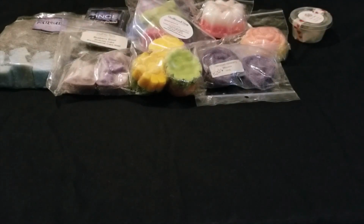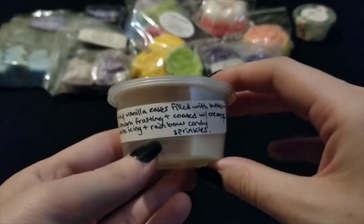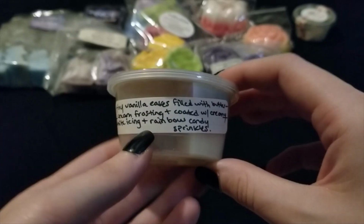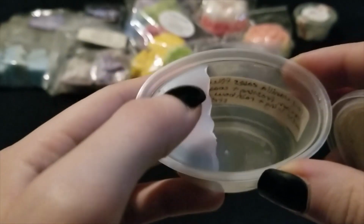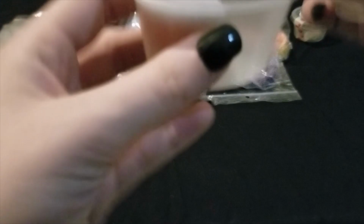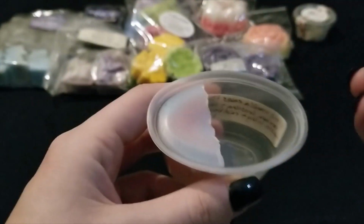And let's see, one thing from Destination Wax. This was Petit Fours. Tiny vanilla cakes filled with buttercream frosting and coated with creamy white icing and rainbow candy sprinkles. So this one is like, I don't know if you can see it, but see the moisture? You guys see that on there? This one's super oily. When I had to pick it up to cut it, it actually slipped out of my hands.